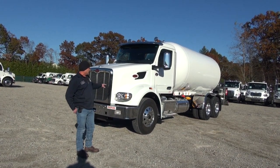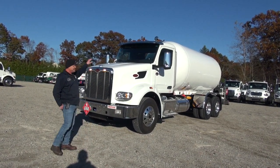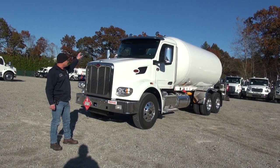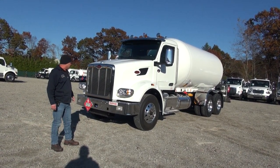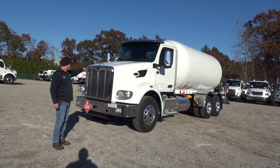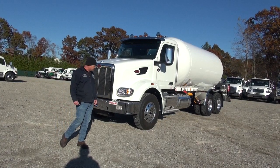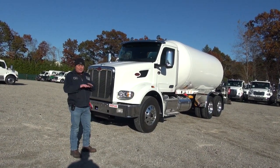We've got chrome bumper, chrome grille, stainless steel exterior sun visor. We've got the stainless air horns with snow shields, bright finish mirrors. As you can see up front here, we've got a couple of strobe lights. We've got them on the sides and back of the truck as well. This truck is completely loaded.